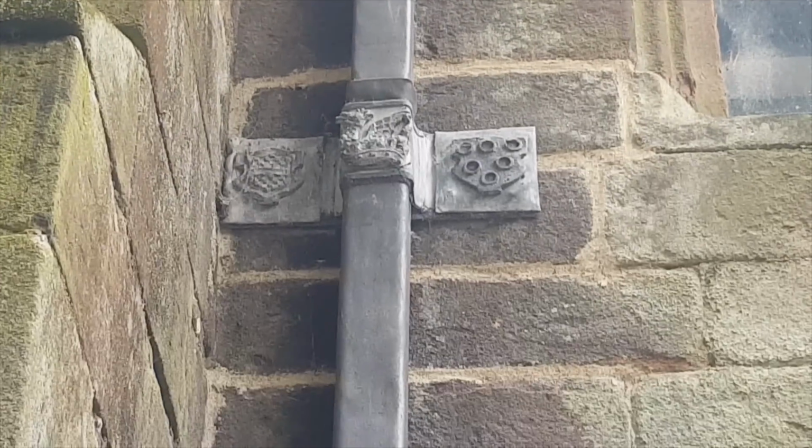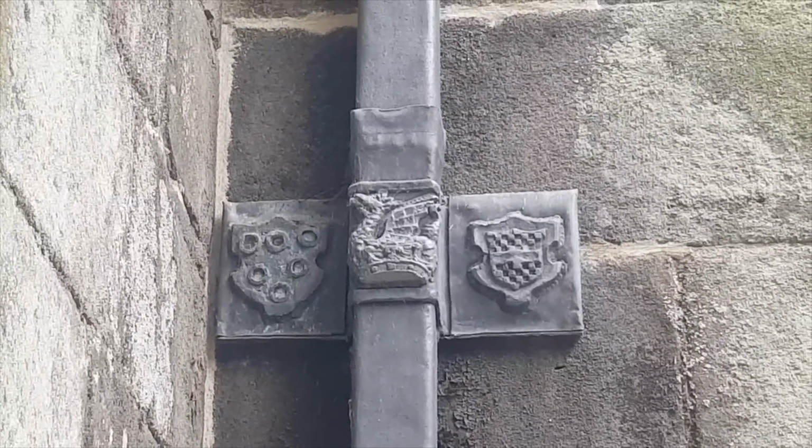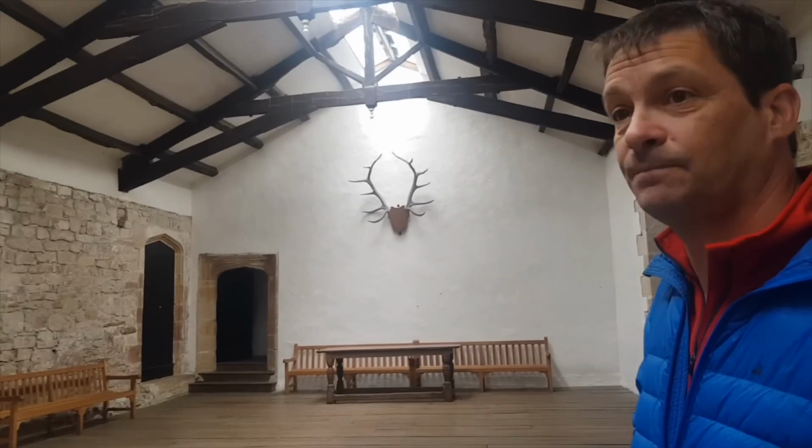Drain pipe. I know. Are you really filming a drain pipe? I am. Look at the detail. It does look like a nice drain pipe. Yeah. It's nice. It's the most interesting bit we've seen so far. Wow, this is nice. It is. It's alright, isn't it? Where are we? I don't know.